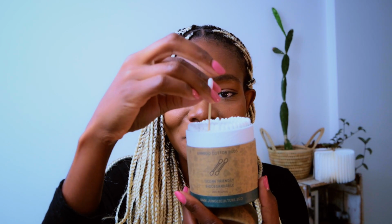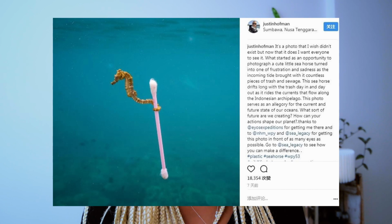Also have this lovely Jungle Culture organic bamboo cotton buds, if you want to clean your ears. And the sticks are bamboo. You no longer have to get the ones with plastic. I'm just going to insert the photo of the seahorse. I'm pretty sure everybody's seen the photo of the seahorse.